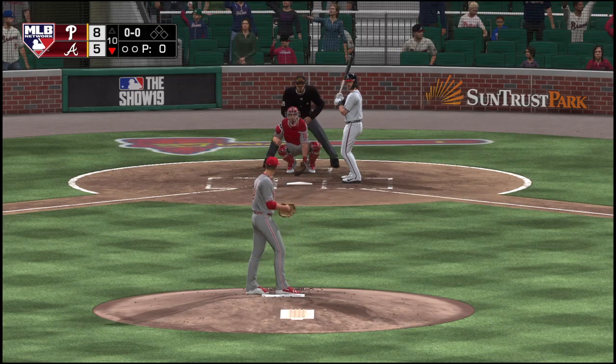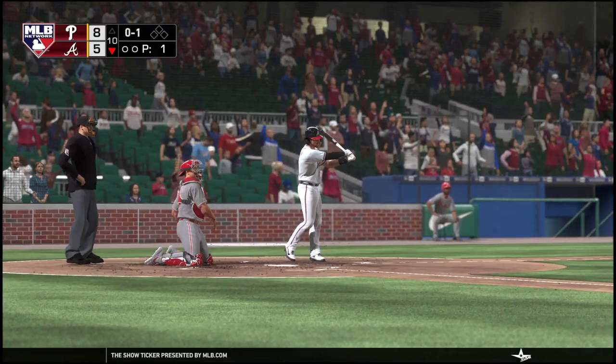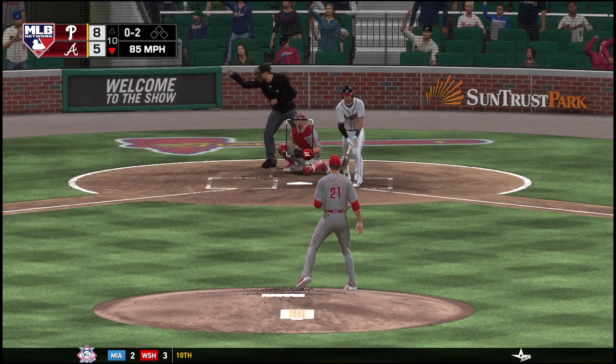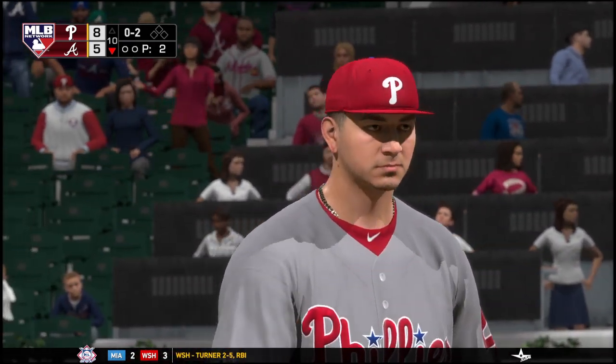Leading off the inning, Dansby Swanson, and they'll need him to get something going here. And here's a fastball called for strike 1. Not a bad idea right there. Make this guy work and see if he can throw the ball over the plate. Throws the first pitch for a strike. They need to get some runners on base, and not a bad plan. Unfortunately, the pitcher came in with a strike on the first pitch.